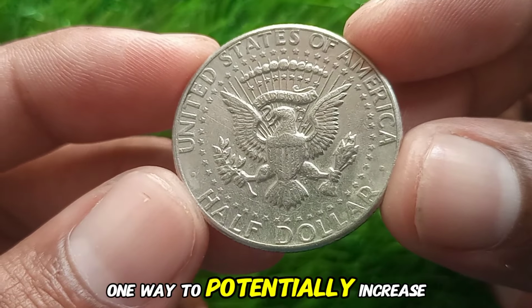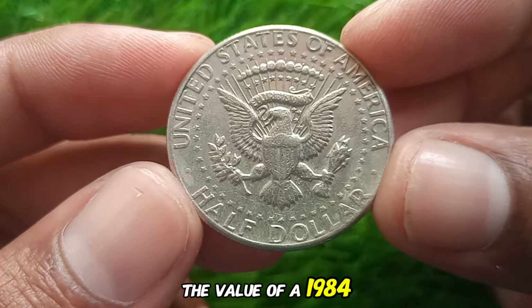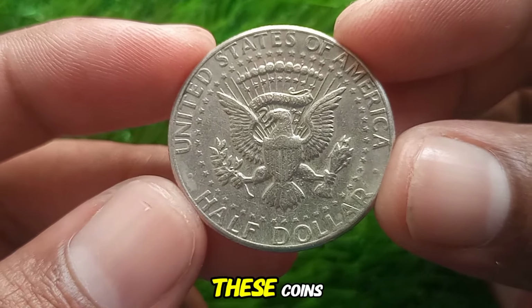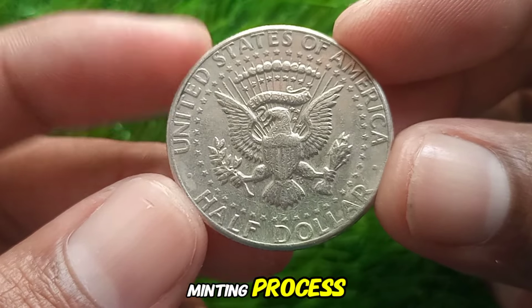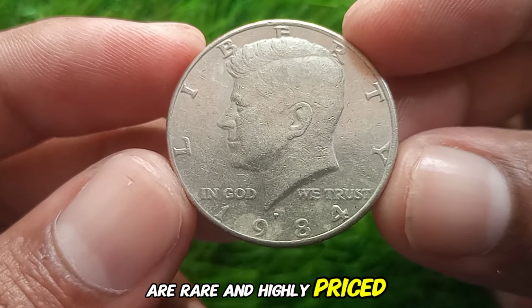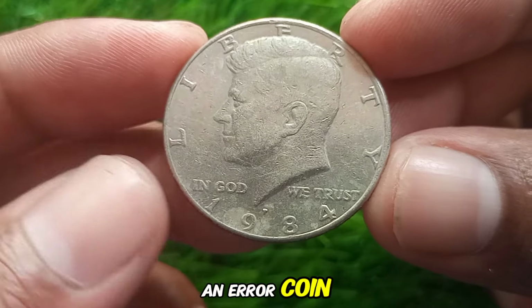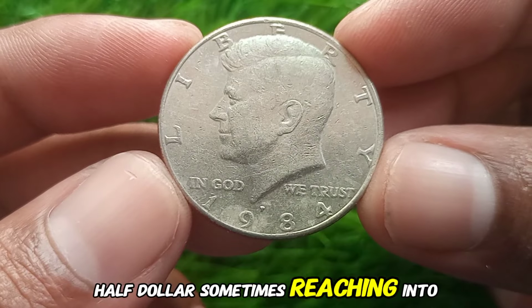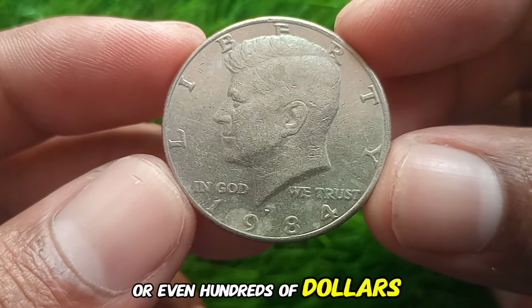One way to potentially increase the value of a 1984 P half-dollar is if it is a variant or error coin. These coins, which have anomalies from the minting process like double strikes or off-center images, are rare and highly prized by collectors. An error coin can be worth significantly more than a standard half-dollar, sometimes reaching into the tens or even hundreds of dollars.